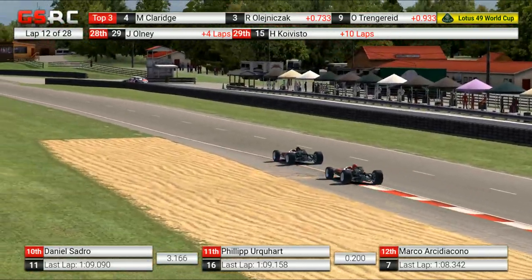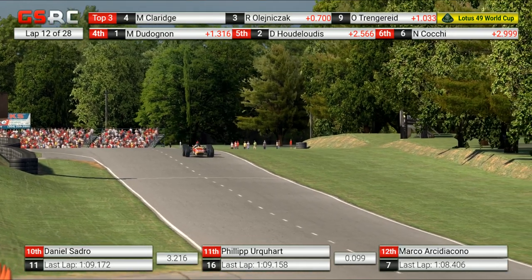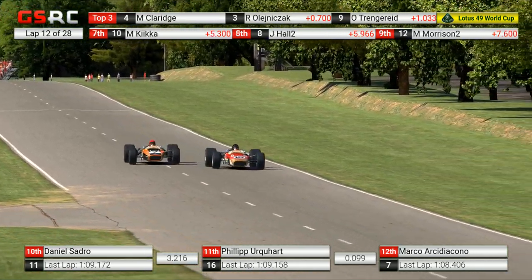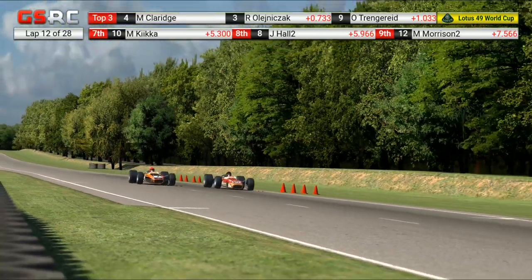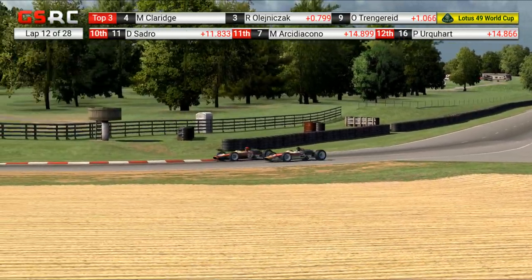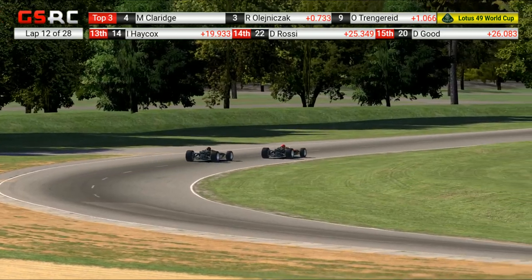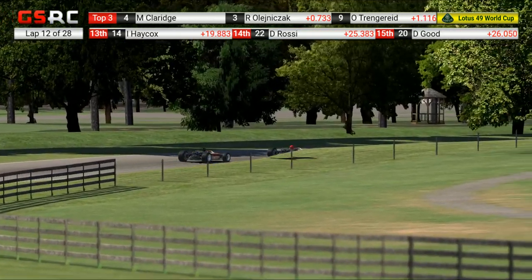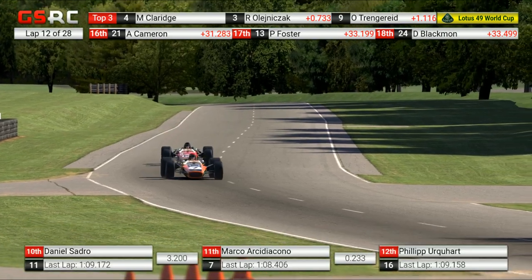Back here in 11th spot, Philippe Coucart and Marco Archidiacono in a bit of a battle, as it looks like Marco's going to look down to the inside. He's much closer than we saw with Dudignan. Side by side into the braking zone, into the hairpin. Can Marco get it done? He's got the inside, powering off, nice and smooth to it. And it looks like the Italian driver is going to move himself into 11th.